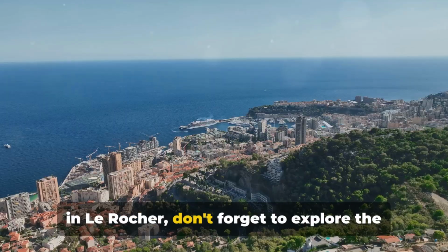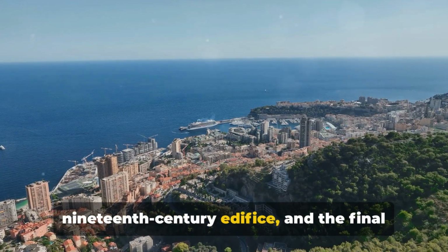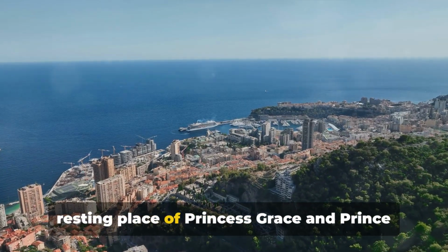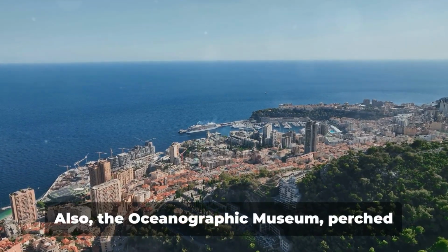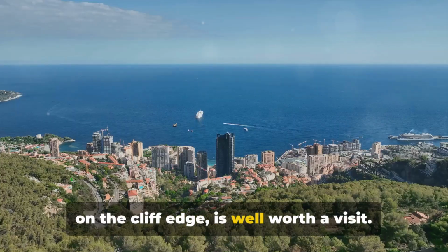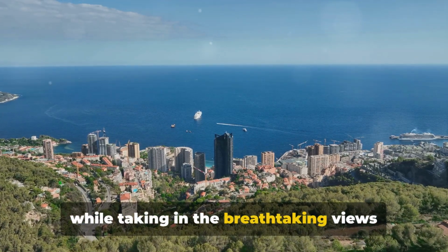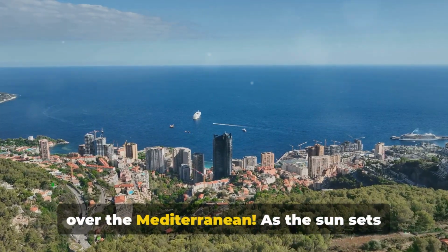While in Le Rocher, don't forget to explore the St. Nicholas Cathedral, a striking 19th century edifice, and the final resting place of Princess Grace and Prince Rainier III. Also, the Oceanographic Museum, perched on the cliff edge, is well worth a visit. Just be careful not to fall off the edge while taking in the breathtaking views over the Mediterranean.